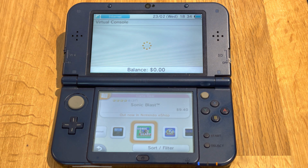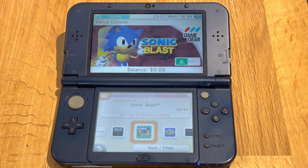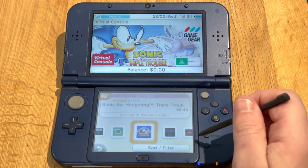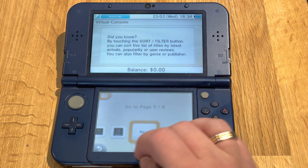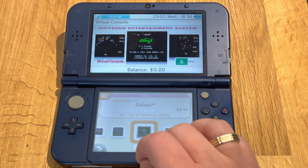Now there was a time where Sega and Nintendo were rivals. Now you can download Game Gear games onto a Nintendo console. Cool. So there's a lot of interesting things to go through.